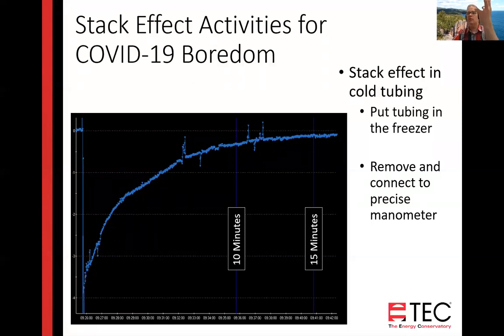So you've got this denser mass of air inside the tube, and it's sucking on the pressure port of the manometer, and so you can see it creates a negative pressure. But interesting to note is that it takes 10 to 15 minutes for that air to warm up. There's not any flow happening in that tube because only one end of the tube is open. The other end of the tube is connected to the manometer. There's no airflow through that.